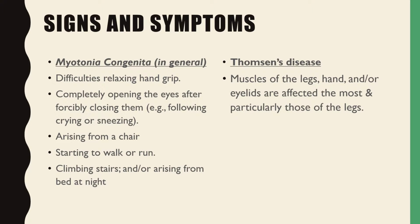In Thompson disease type myotonia congenita, the signs and symptoms become evident from infancy to approximately 2 to 3 years of age. The muscles affected the most are the muscles of the legs, hands, or the eyelids. In more detail, for example, involvement of muscles that control movement of the eyeball may lead to temporary episodes of double vision or abnormal deviation of one eye in relation to the other. In addition, in some cases, if myotonia affects muscles of the throat, affected individuals may have difficulty with chewing, swallowing, or attempting to talk after a long period of silence.